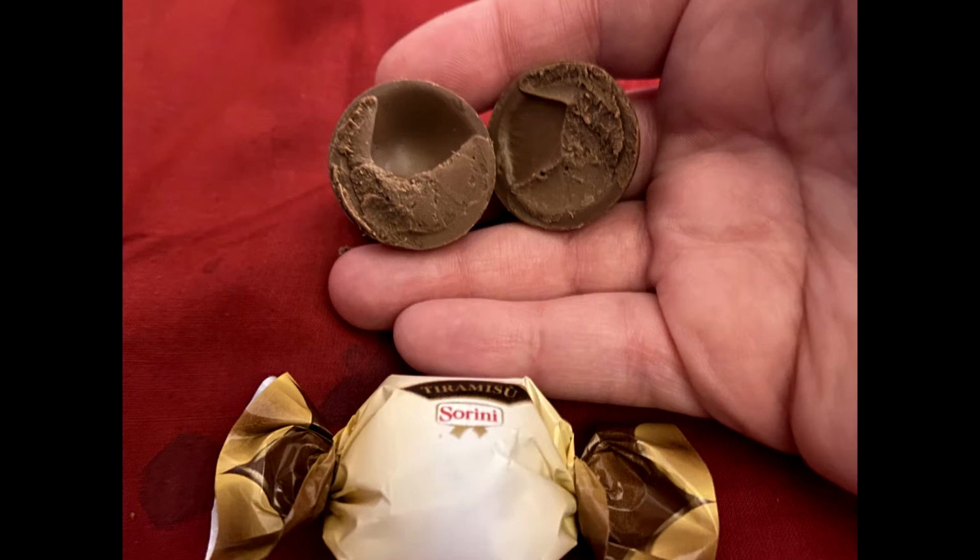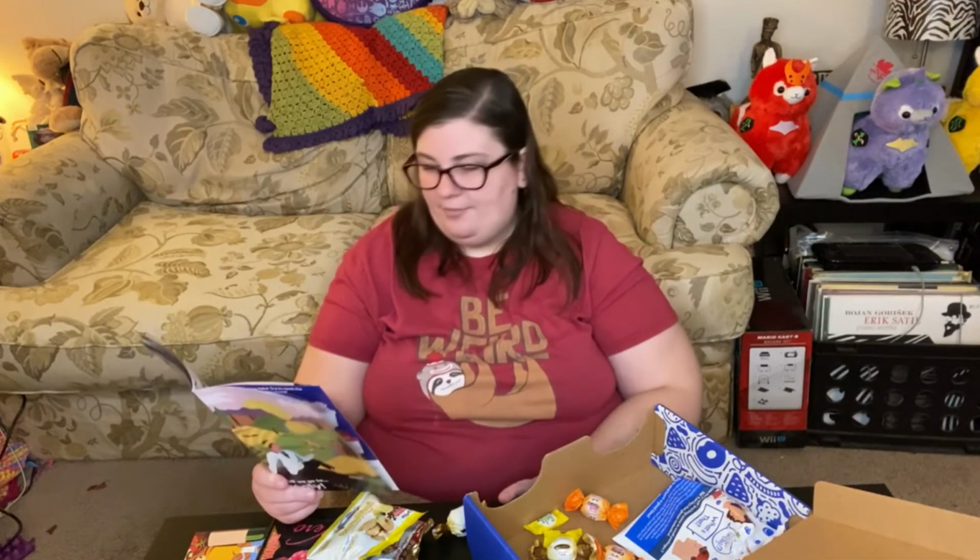The flavor combination became an overnight icon, which you'll get to taste in this luxurious chocolate filled with coffee-infused cocoa cream. Tiramisu is a favorite in this house, so I'm sure we're really gonna like those.